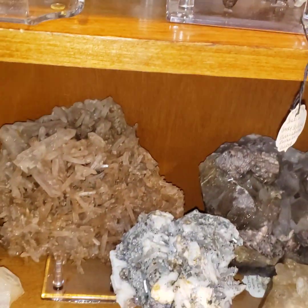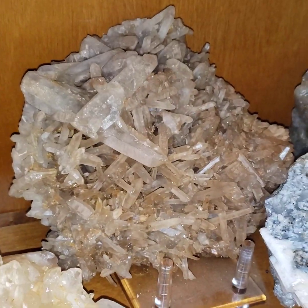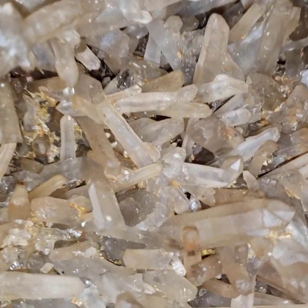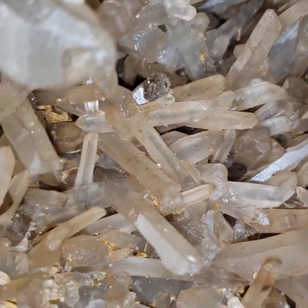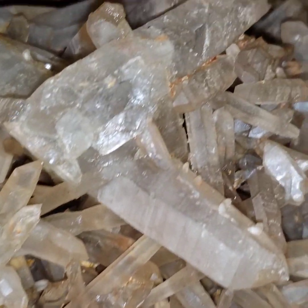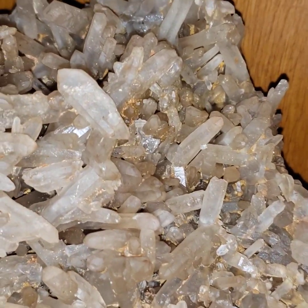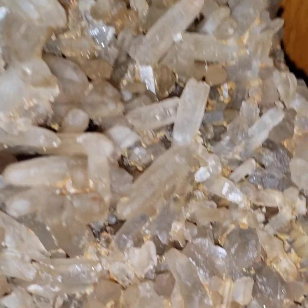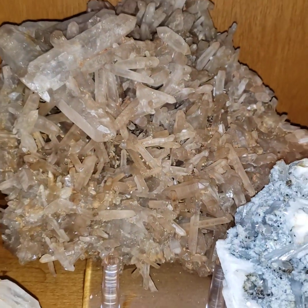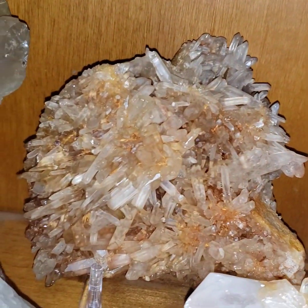All right, so the next shelf, we have Himalayan Quartz. And it's almost red as well. It's like a red quartz with needle-like crystals going in all different directions. Look at that. And it just goes throughout the piece with the red mixed with the regular quartz crystals. And I believe, again, that's iron. And that is a beautiful, beautiful large piece.